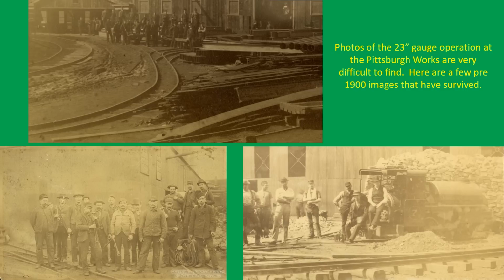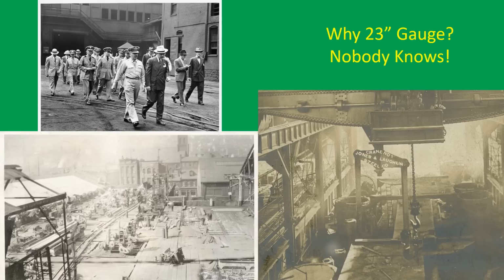Now, there are a few old photographs that survive of the Southside Works, and you can see some of the narrow gauge trackage there. In that upper photograph, you can see the difference between the 2-foot and the standard gauge. And then we have a group of workers standing on the track, and the group on the right-hand side of that bottom left photograph, you can see they're standing on a little narrow gauge car. And a few other photographs.